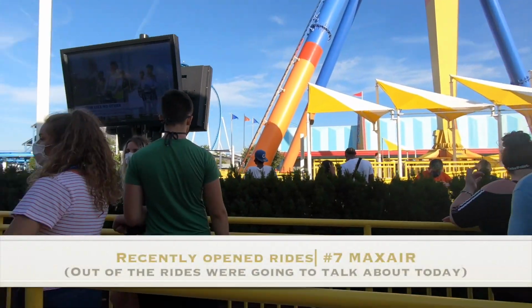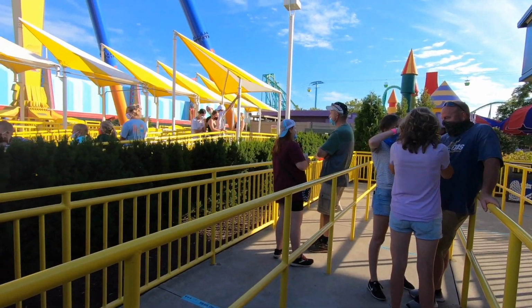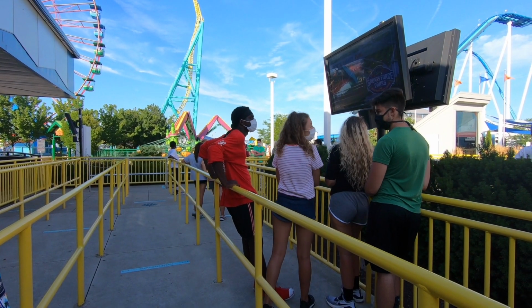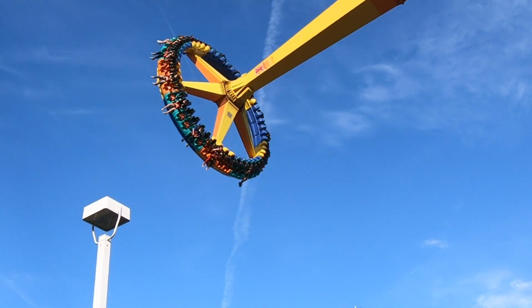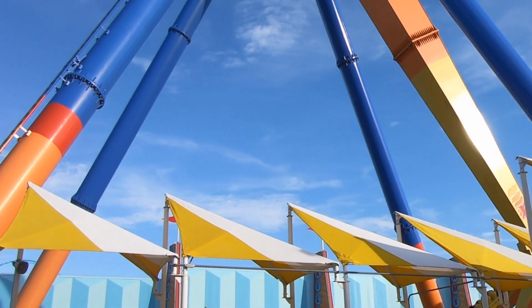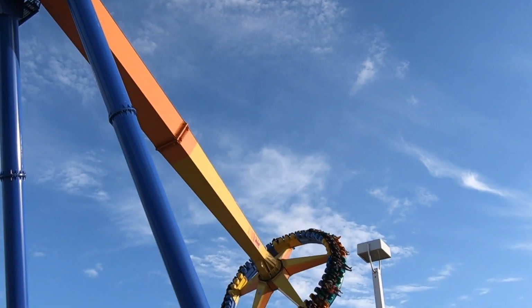Alrighty, well, since Windseeker's closed, we're about to go on MaxAir. So you may be thinking, this line might be like only 5 minutes. No. You wanna know why? Well, because right now, the capacity that they put on the ride is about 50%. So basically, they're skipping every 2 rows. So a rider skips 2 rows, rider skips 2 rows, and so on and so forth.